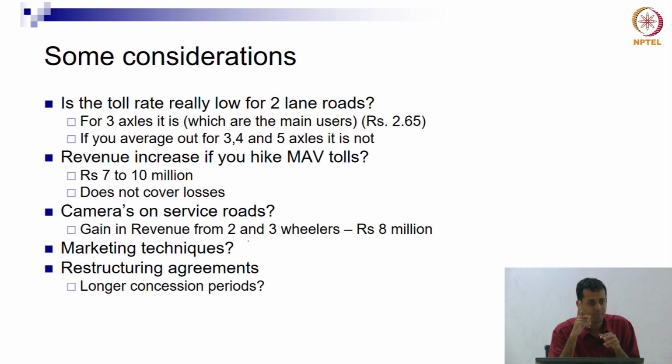So how many days was the survey done, the origin destination survey? One day. Okay, we don't even know for how long that day it was done. How representative was that day? Was it done during Diwali, when everyone stayed at home? Was it done on some particular day where other roads were blocked and there was so much traffic on this road? What was the characteristic of that day? You don't know. And so these are some of the assumptions that you need to look at.